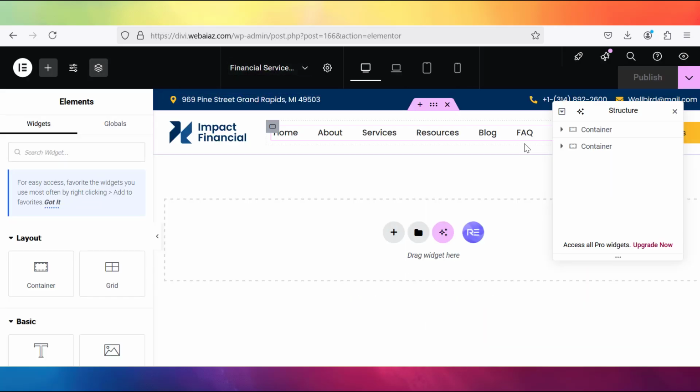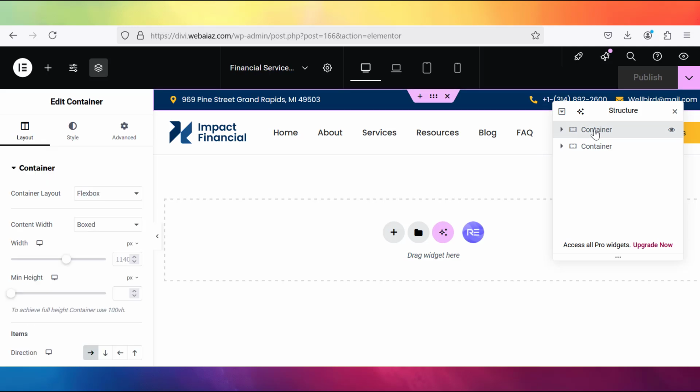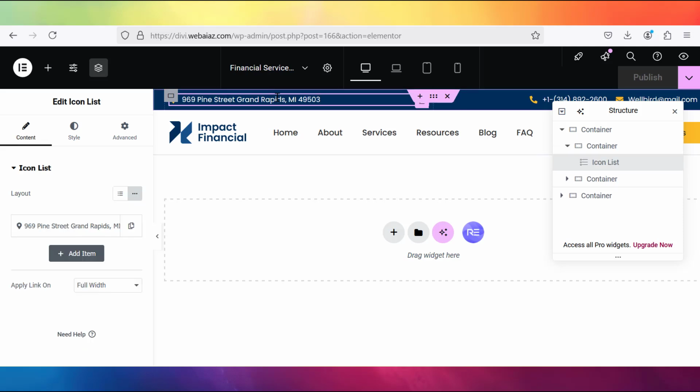Now you can see all the header parts can be editable. There are two structures, one this top bar and the other the menu bar. You can see the container here and the container here. Okay, let's edit this address bar. Once you click this one, you can see the address bar appearing here.